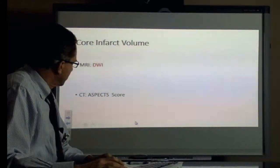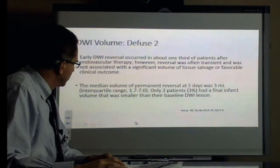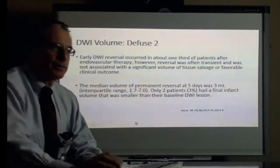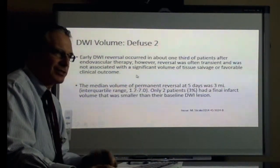Core infarct volume can be measured by DWI and also the ASPECT score. Once we see DWI on an MRI, it's important to understand that it's usually not reversible. It's dead tissue already.